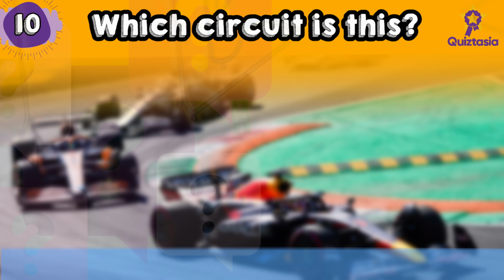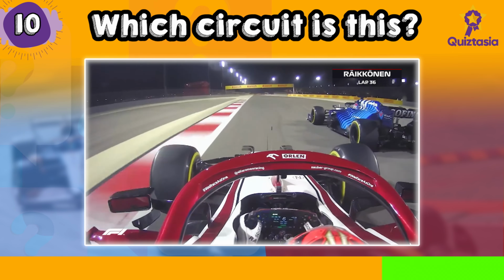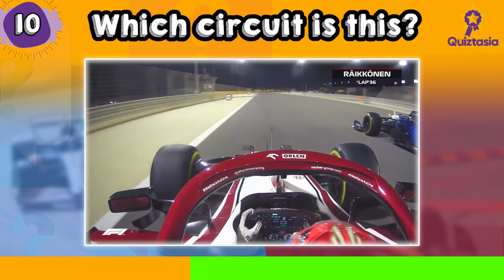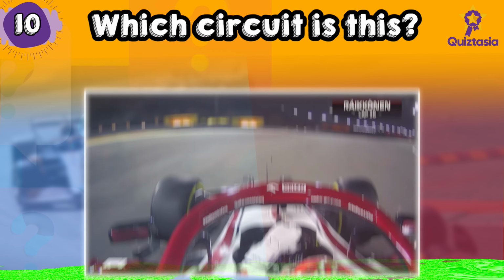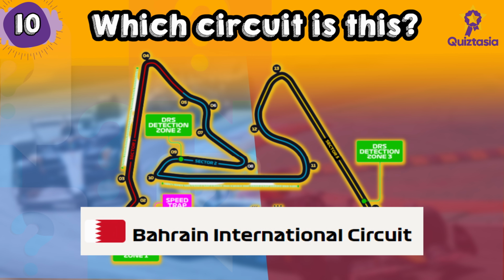Circuit number 10. Which circuit is this? Let's watch the video and find out. The first Middle East F1 Grand Prix in history, first held in 2004. It's the Bahrain Grand Prix.